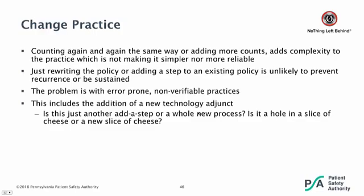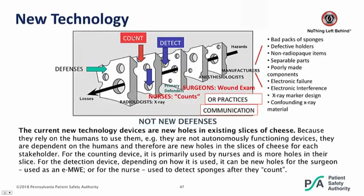And many think, well, we'll get a new technology adjunct. There's two, one that counts and one that's able to detect, but these are not new slices of cheese. These are not new defenses. They're just additional holes, more complexity in the slices of cheese in whoever is using the device. So the surgeon can use the detection system either at the closing count, or some surgeons refuse to do that, which is indeed problematic, and they rely on the nurses to do it at the end of the operation. Or a counting device, but that's not a new slice of cheese. It's just more holes in the human's already complex cheese slices.